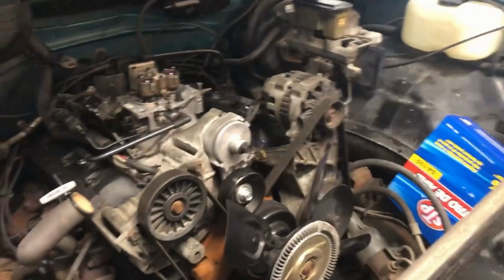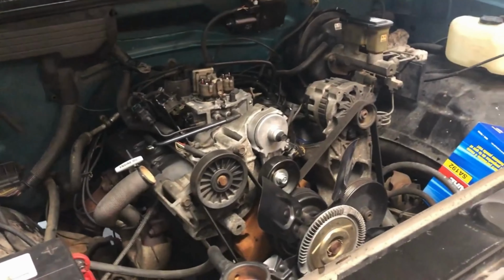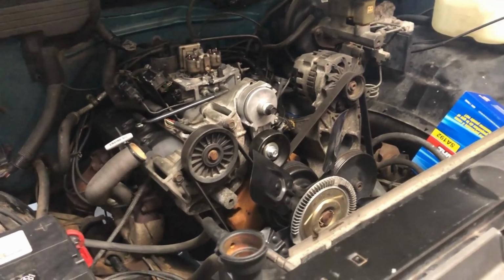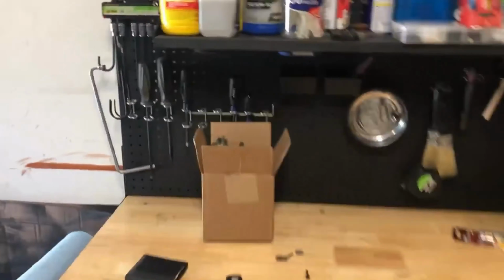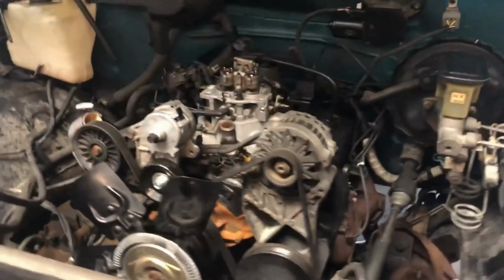So when the truck ran, the engine actually sounded pretty good. There were no knocks, ticking, or tacking, or any little noises. It just wasn't running right, and that has to contribute to the throttle body injectors leaking, the EGR valve being completely shot, and the poor exhaust. And then I also got to see what other issues may show up.